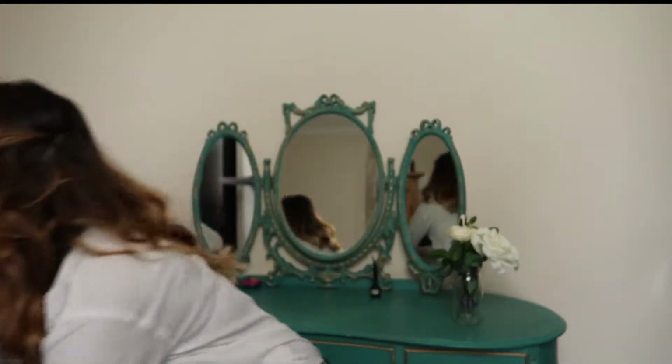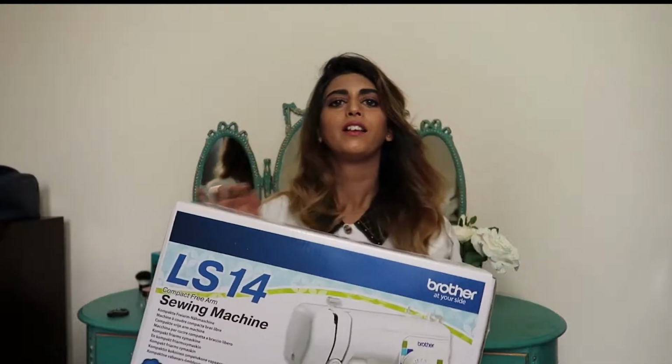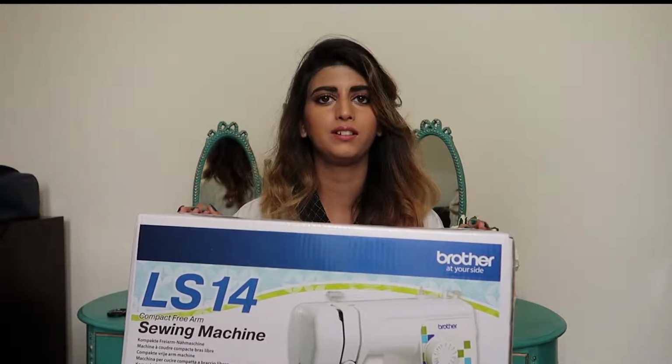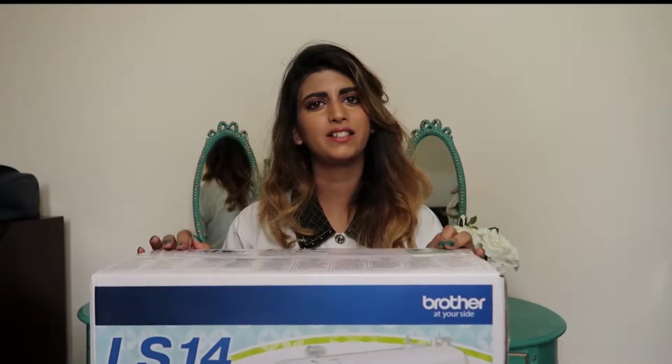Yeah, try not to ruin it, because that would be wastage, I suppose. I know this is about being on a budget, but if you're willing to invest a little bit, you can always get a sewing machine. I bought this Brother sewing machine. It was only £70, and I thought it'd be a great way to learn how to be a bit more creative.